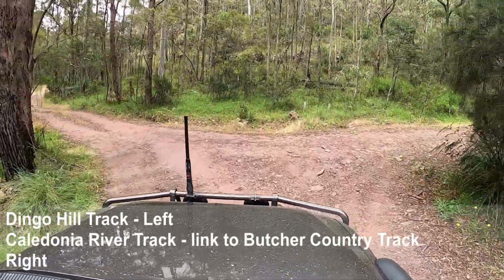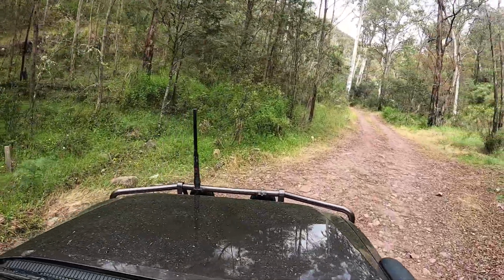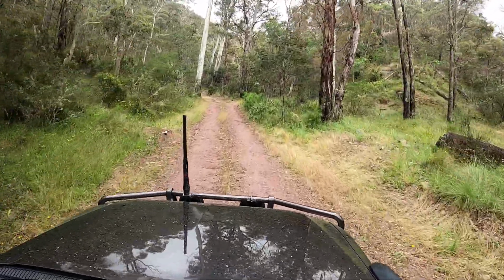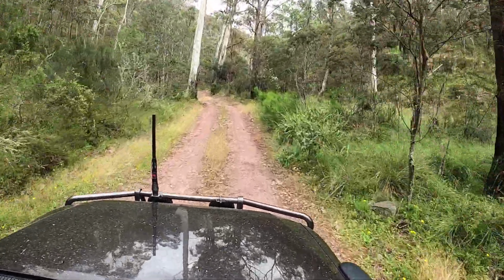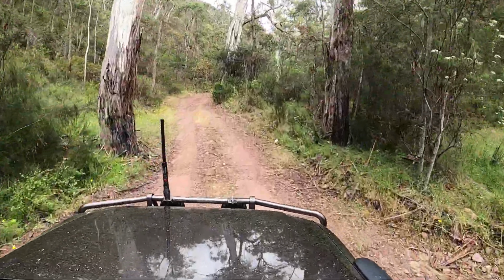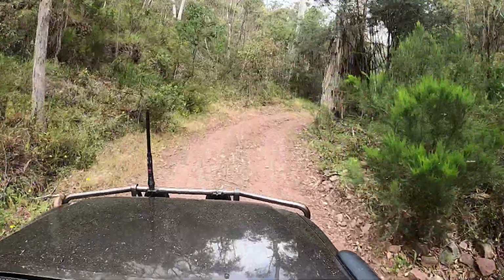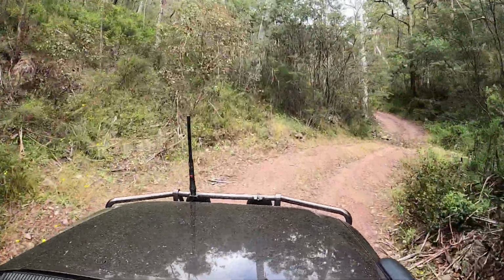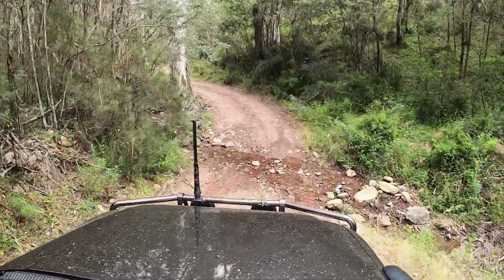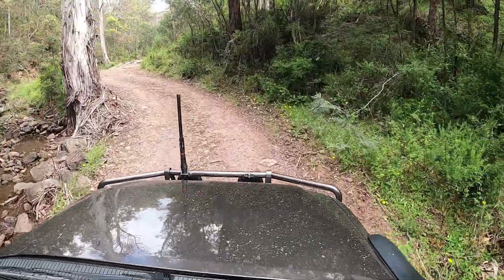And we've actually reached the end of the Caledonia River Track. On the left there is Dingo Hill Track, which will take you out to Tamboretha Road. And on the right here, we've headed on the Butcher Country Link Track. So this track is about 4 kilometres long, I think. And then there's a 3 kilometre section on the end of Butcher Country before you rejoin the main track.